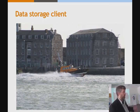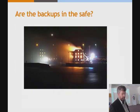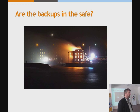So they were working away and having a great time, and then one day this happened. That's the same building. So a short time later, I got an email from somebody saying, do you by any chance have the data belonging to these people? And I said, well, maybe. We don't keep data. It's not what we do. As it happened, we did.